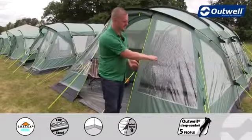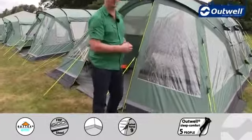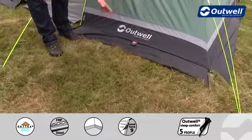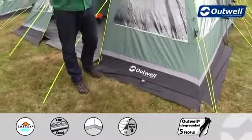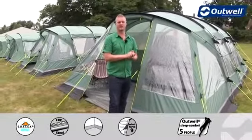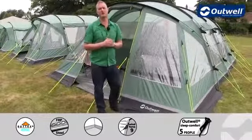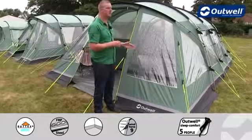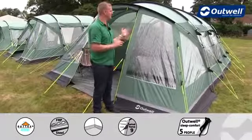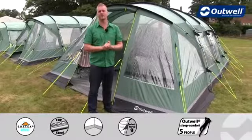Around the front of the tent, in the porch area here, you'll find that we have the mud balances in place. They're there just to encourage any rainwater to run down and away from the inside of the tent. So finally, we have a few optional extras available for the Glendale 7, including a footprint to go under the ground sheet. We also have the carpet, which you saw inside, which gives you that little bit extra luxury. And there's also a side extension available for the tent as well.